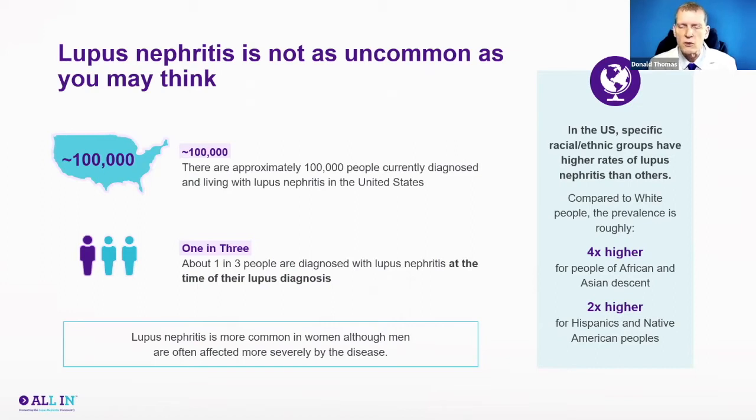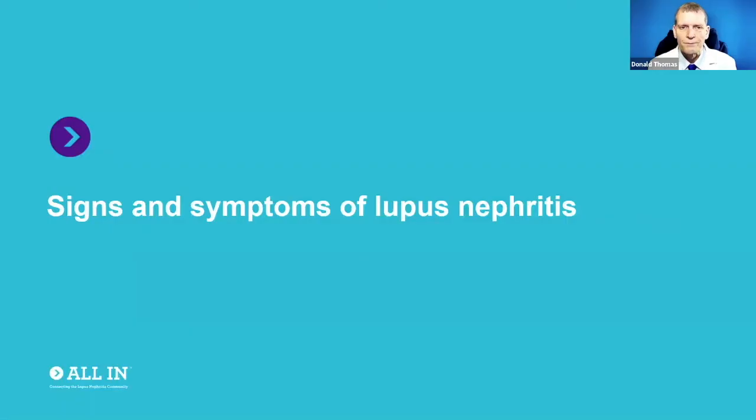As I mentioned before, some ethnicities are more prone to getting it, most likely because of the genetics in those ethnicities. For example, lupus nephritis is 4 times more common in people in America who are of African origin, also those who have Asian ancestry as well. And it's twice as common in Hispanics and people who are of Native American descent. So next, let's talk about the symptoms and signs of lupus nephritis.